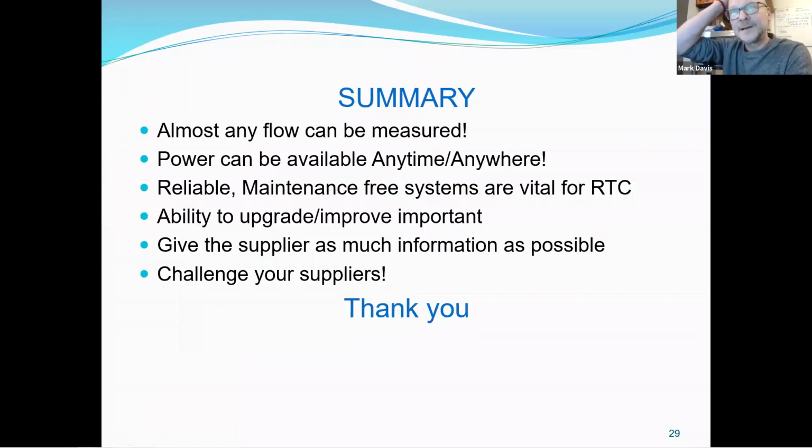So really, in summary, regarding flows, pretty much anything can be measured. It may not always be easy, but pretty much anything can be measured. Power can be available, as we said, either grid power or solar or fuel cell or a combination of all three, in fact. You need reliable, maintenance-free systems if you're going to be doing real-time control. That's very important. Also, the ability to upgrade and improve. You may want to add things later on to systems, such as maybe redundant level sensors or quality measurement systems.